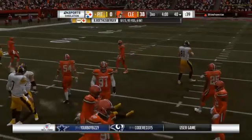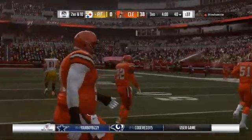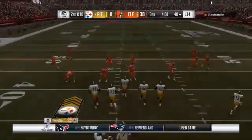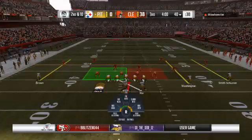And now a throw on first down there, but it's incomplete. And it pops free. The collision there jarred the ball loose and brings up 2nd down. So 2nd down and 10. Once again, they'll go from the 40.